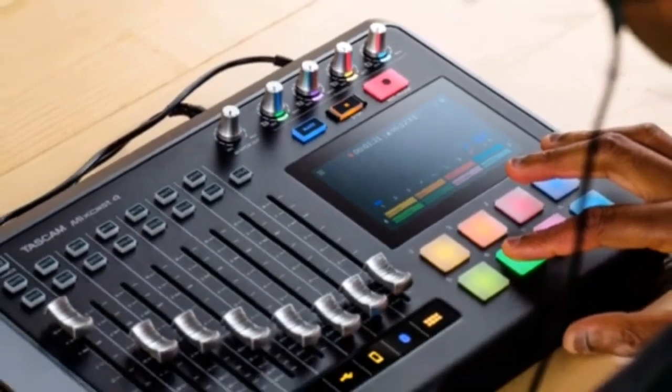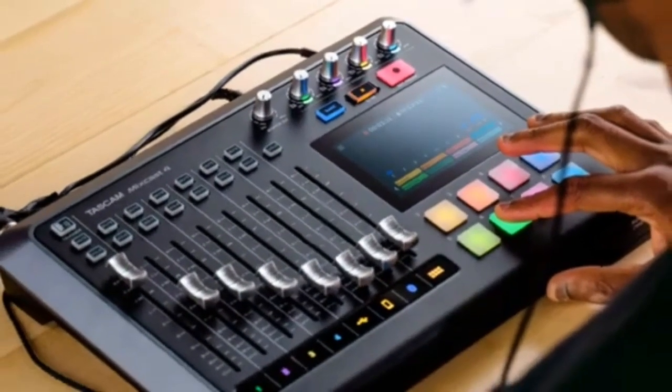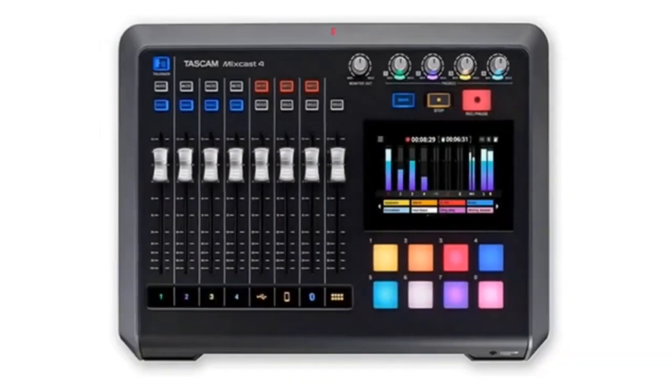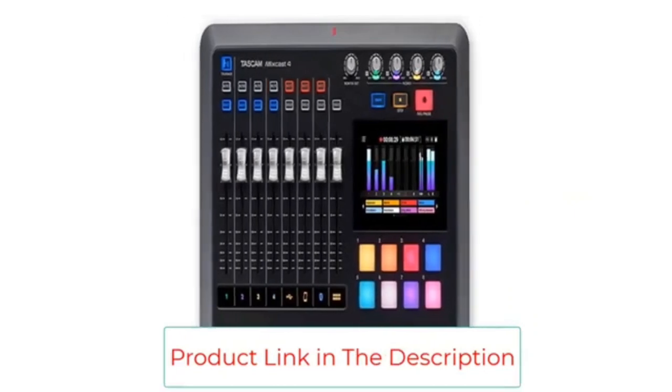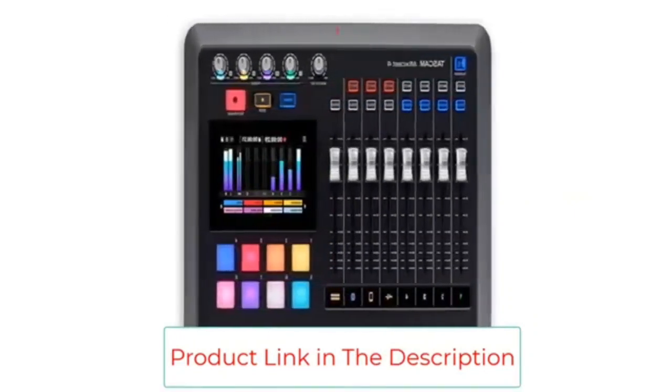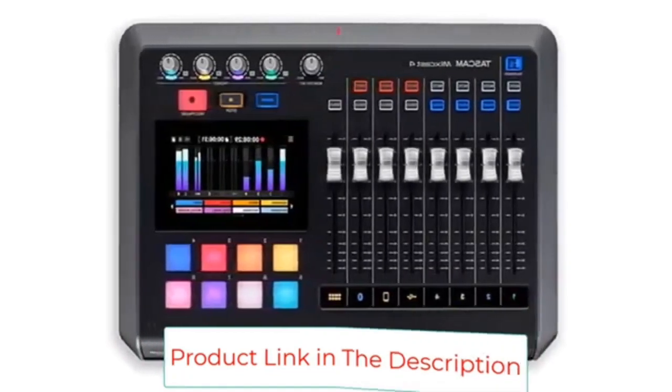Mixcast 4 handles it all, recording up to 8 combinations of inputs at a time, mic, 1/4 inch, 1/8 inch, Bluetooth, and USB inputs to the internal SD card with ease, meeting every need of your podcast. The Mixcast 4 is the versatile, yet simple-to-use podcast station that you've been waiting for.